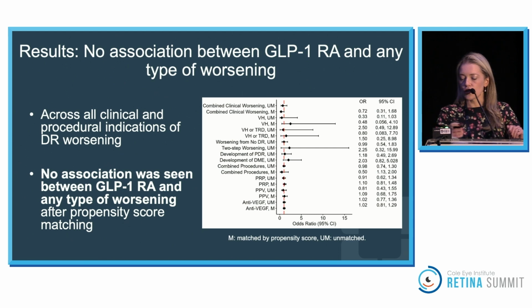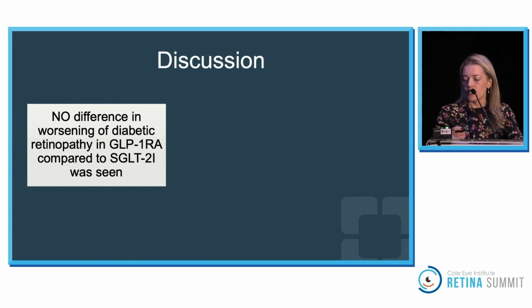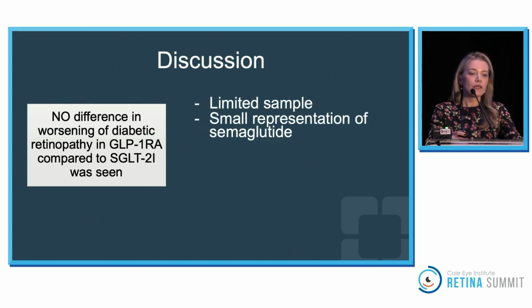So this is just showing all the clinical and procedural indications of diabetic retinopathy worsening, and we didn't see any association between GLP-1 receptor agonist and worsening after propensity score matching. So in our study, we showed that there is no difference in worsening of diabetic retinopathy in GLP-1 receptor agonists compared to SGLT2 inhibitors. What could be the cause of this?